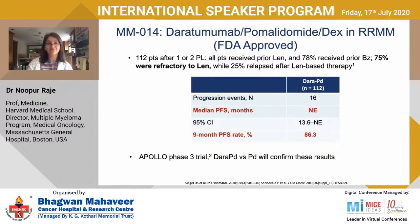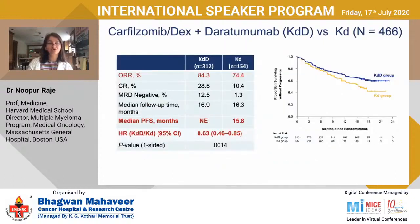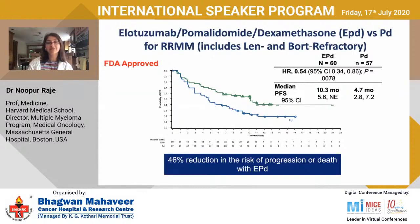And we do see a 9-month progression-free survival with this combination of about 86.3 months or so. Most recently, both at ASCO and EHA, we had the combination of carfilzomib with daratumumab, which was presented. This is the CANDOR study. And the CANDOR study, as well as the IKEMA study, which I'll show you in a minute, shows very similar data, wherein you're seeing an overall response rate, which is quite remarkable, of 80+%, translating into a median progression-free survival, which has not yet been reached at a follow-up of about 15 months.